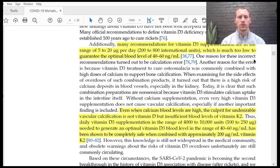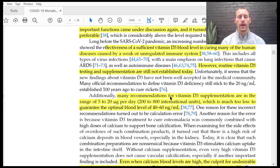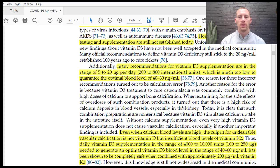Many recommendations are way too low. So many recommendations for vitamin D3 supplementation only get to the range of about 5 to 20 micrograms per day, which is 200-800 international units, or IUs. That's just not enough. It's way too low.